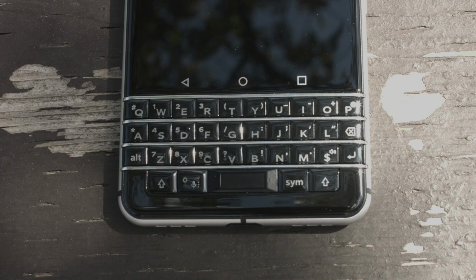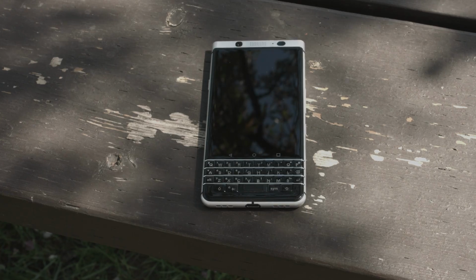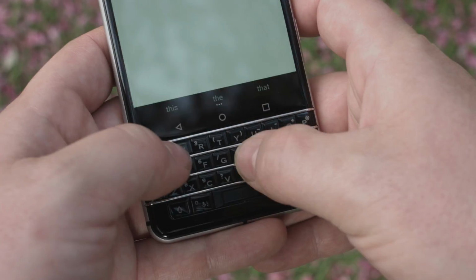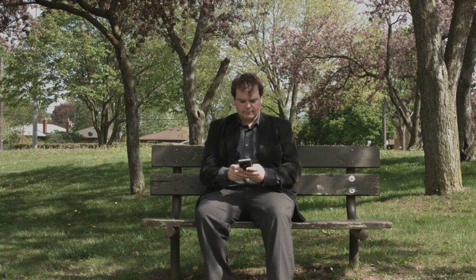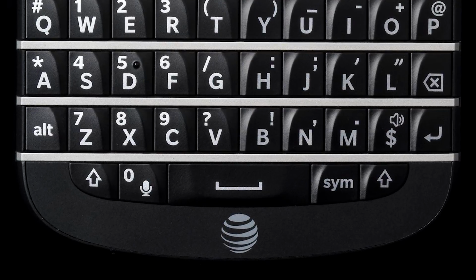The QWERTY keyboard is a real treat here. The whole thing fits snugly into the bottom of this candy bar design. The dividing frets between the rows make it a recognizable BlackBerry keyboard. It's not necessarily faster than typing on a touchscreen, especially if you're good at swipe typing. But I find it much more accurate, and I really value that. Every number or character you'd want to type is an Alt press or Shift press away.